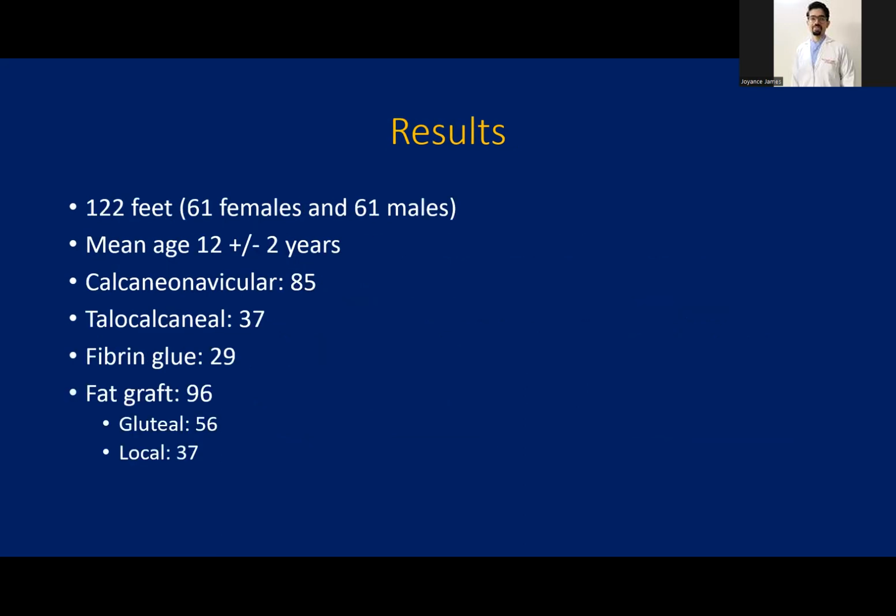So there were a total of 122 feet, equal number of males and females, and the mean age was 12 years. And the calcaneonavicular coalitions were 85, and the rest were talocalcaneal. And amongst them, fibrin glue was used in 29, and fat graft was used in 96, out of which 56 were gluteal.